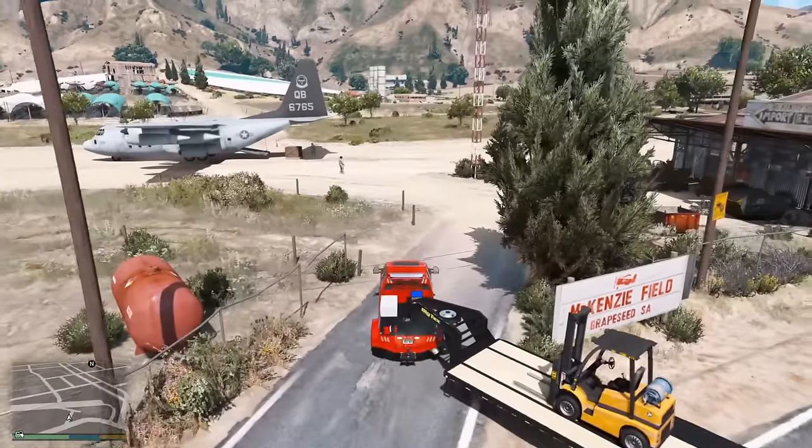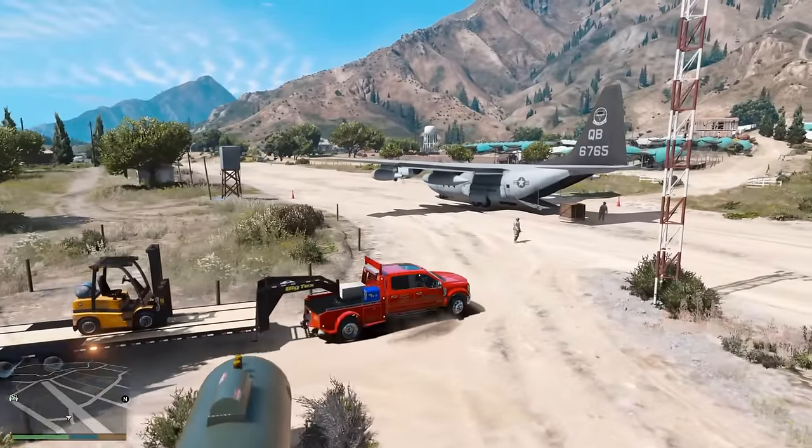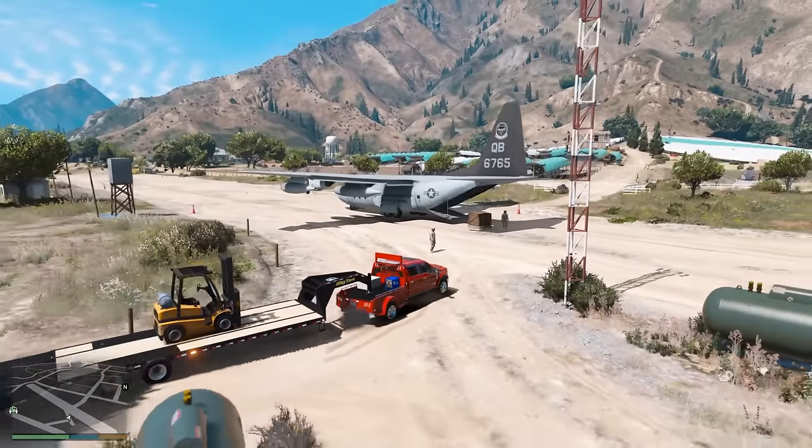But wait a minute, is that a military plane? What the heck? This can't be the transmission, is it?